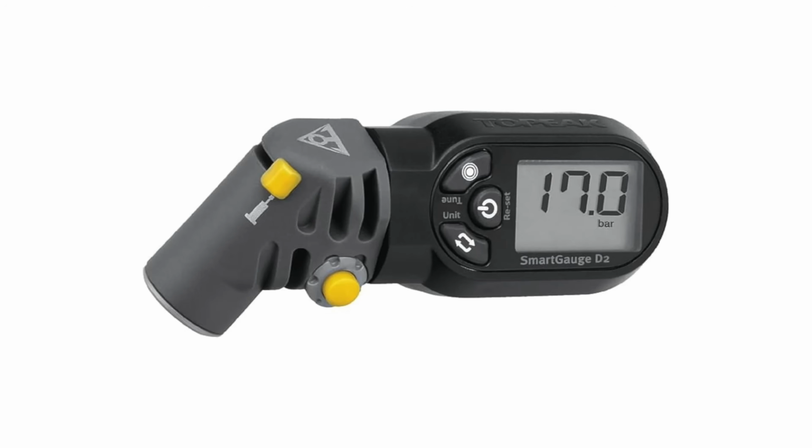The Topeak digital pressure gauge may not be the most exciting tool in the world, but it is an essential one that all cyclists, in my opinion, should own because it's ideal for making sure your tyre pressures are perfect before every ride. It's one gadget I use on an almost daily basis, so an ideal stocking filler, and doesn't cost more than £20 if you shop around.